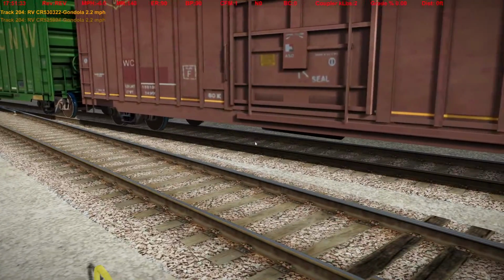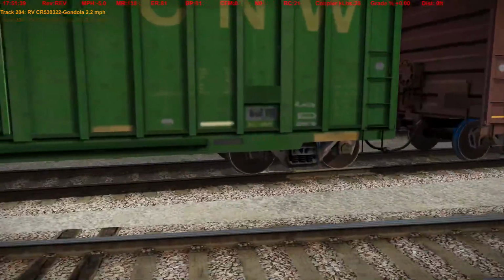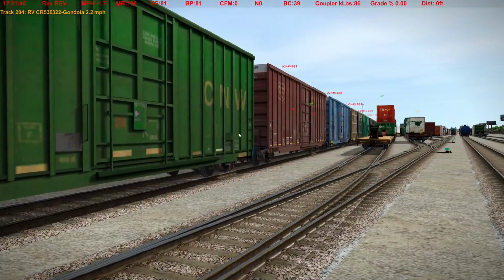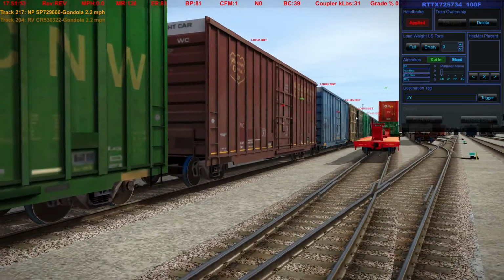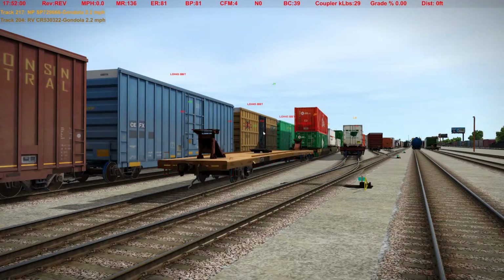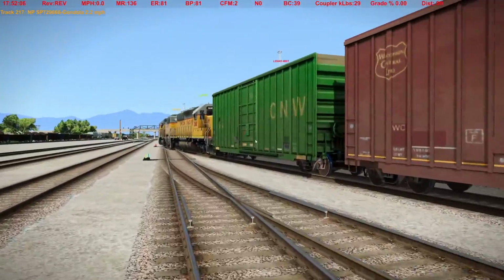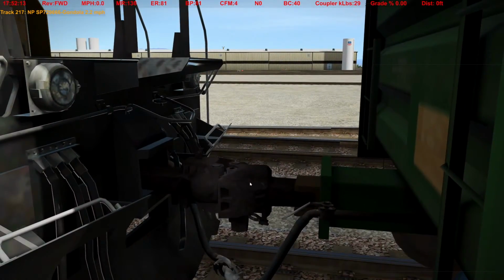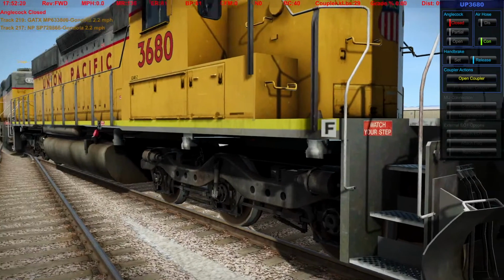All right, that's looking good there. All right, so we're gonna throw a handbrake on this guy, this guy, this guy, this guy. Although I don't know if they do that in the hump yard. Normally it doesn't, because it's all automated. All right, I've got 1, 2, 3. I'll leave them 3 on. All right, so you know what I'm gonna do? I'm gonna close this guy and leave that one open so that when I do pull away, it'll blow the air out of it.